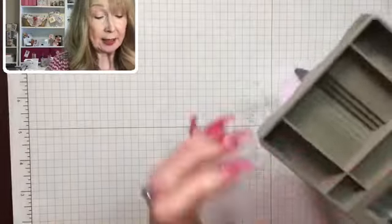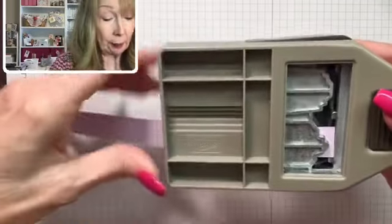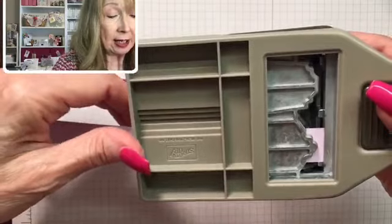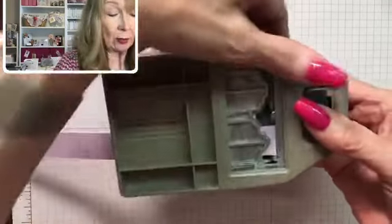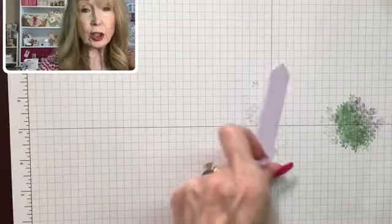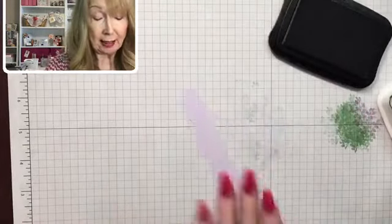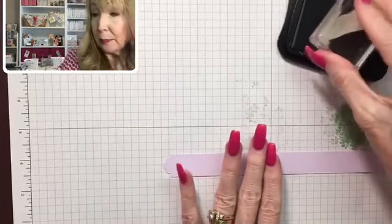So I'm going to tip this upside down because the best way to use this punch is by looking right in here. Can you see that? And then you can see that your paper is even and it's pushed all the way to the end. So I'm going to punch that, and that's all we're going to do with that punch. And then we're going to add our sentiment, which is Just Because, and I'm going to stamp it today in black Memento ink.